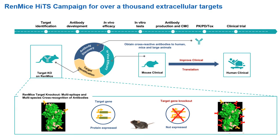So that's all we come up with the randomized hits campaign. This campaign is really intended to generate high quality binders for over 1,000 extracellular targets. What we do here is, for any gene we want to generate antibody against, we first knock out that particular gene on the randomized background. Then we do the immunization.